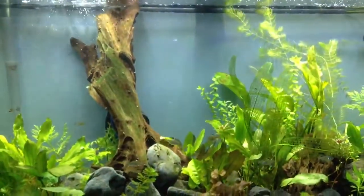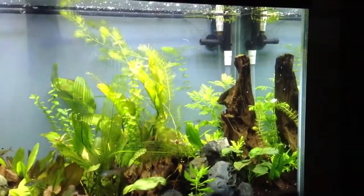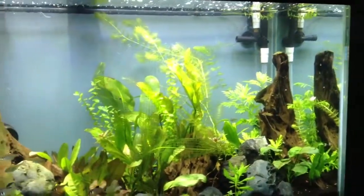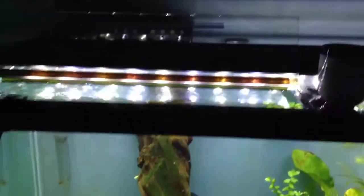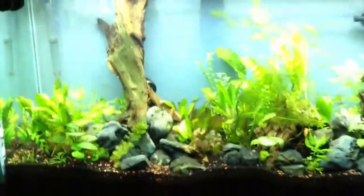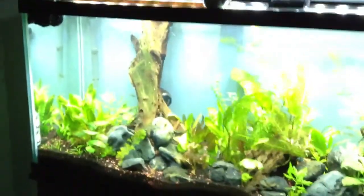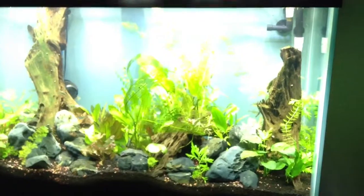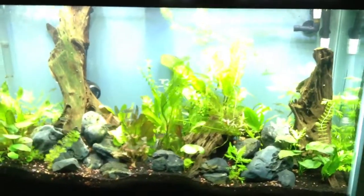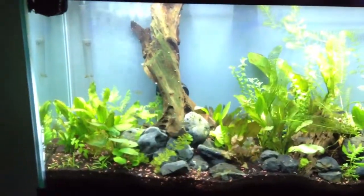So that's what's going on. We'll be dosing the tank soon to eradicate the parasite. I have been keeping the water temperature close to 80, if not above 80, as much as possible. And that's what's going on. So, still no CO2. And getting everything ready for the quarantine tank.